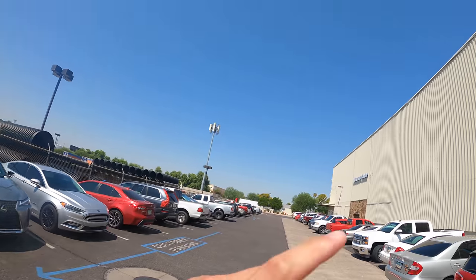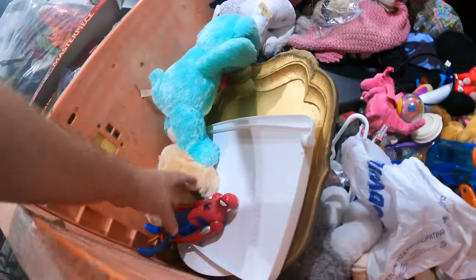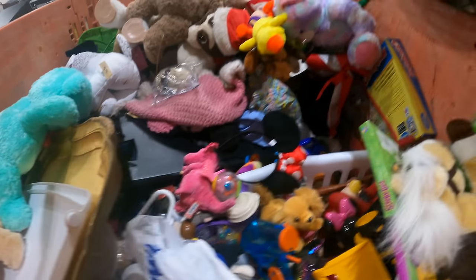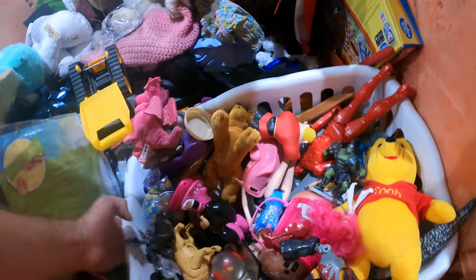Oh, it's baby, it's baby, it's baby! I don't know, I guess we might as well go to the bins, huh? Why not? Let's go. Oh, baby. It's the first find. And I got a whole bin of toys to myself. Ooh, these baskets.